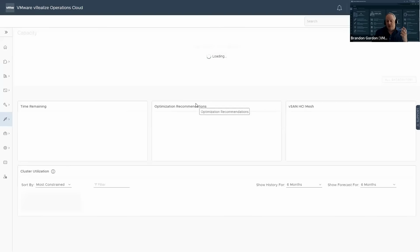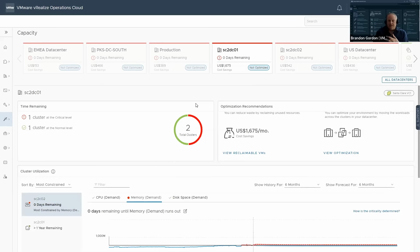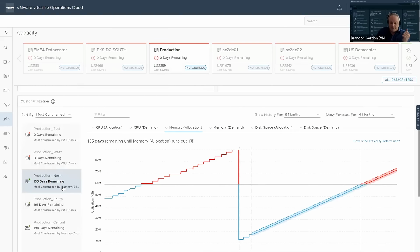Assessing capacity. So this one's really good at looking at the capacity of clusters. So it knows when your cluster is going to be running out of capacity. It gives you that proactive warning. Like here, let me find one that looks a little more interesting. Here, it's predicted that this cluster is going to run out of memory based on allocation in 135 days. So it looks like we had a big reduction in workload, and now it's growing again. So now it's seeing its growth trend and projecting that out in the future. So this is great for getting that proactive warning, so you know when you need to go buy hardware.